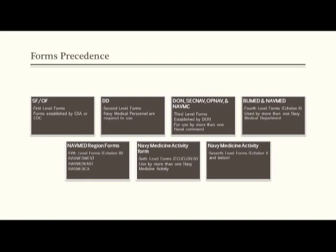Your SF and your OF forms, those will be your 1st level form. All your DD forms will be your 2nd level. And your 3rd level forms will be your DON, SECNAV, OPNAV, and Marine Corps forms. BUMED and NAVMED, that's the 4th level, but that'll be only used by Echelon 2. The rest of it, not so much. The top 4 is what you want to focus on mainly.